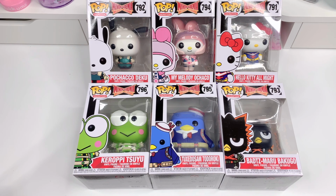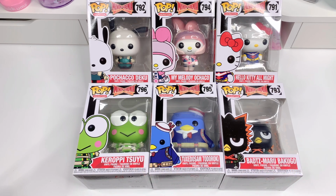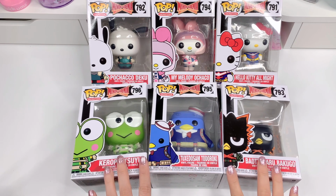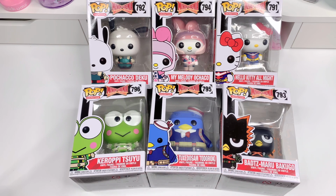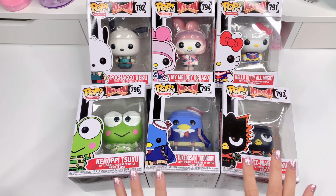This is Jerry, and for today's video I'm going to be unboxing these My Hero Academia x Hello Kitty and Friends pop figures. I was really excited when they released these because I'm a huge Sanrio fan and I really love My Hero Academia, the anime. So when me and my twin sister saw these, we had to get them.